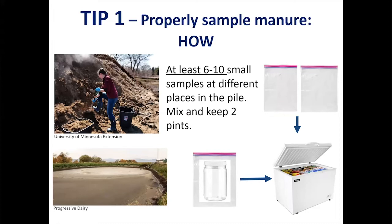So how do we sample? How do we properly sample? There's lots of factors that go into this, but simply, it's important to get a good representative sample and to do that as often as you can. If you have a solid manure pile, the recommendations suggest that you do not sample the crust or the outer part of the pile, but you break that away and then you get inside the pile and you take at least 6. I saw some recommendations up to 25 different samples around that pile.